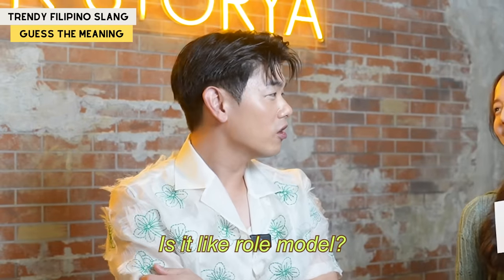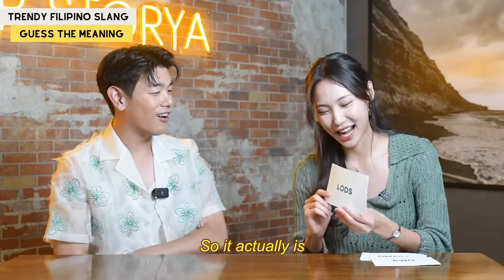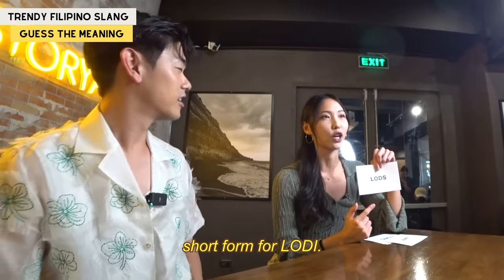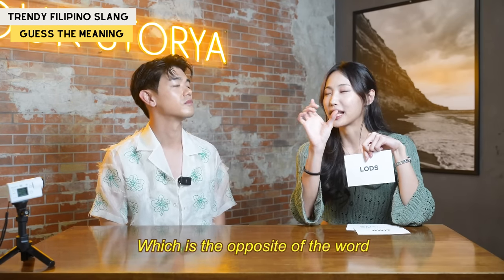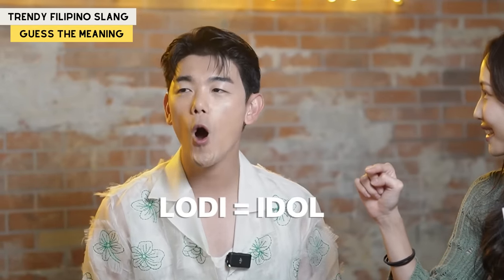Is it like role model? Yes. Oh, wow. So it's actually a short form for lodi, which is the opposite of the word idol. I-D-O-L, so L-O-D-I.